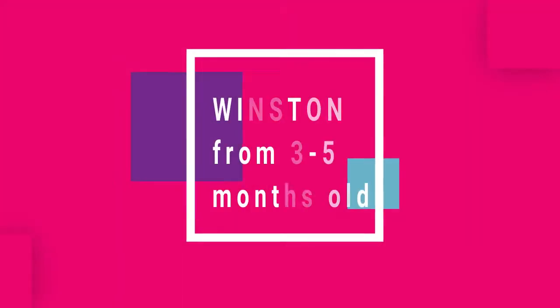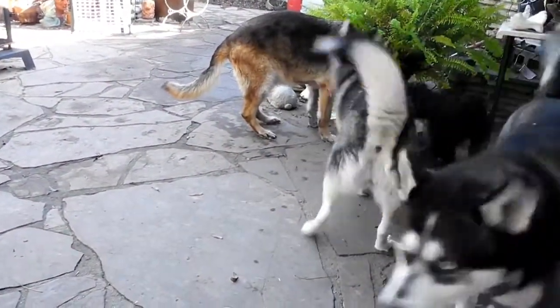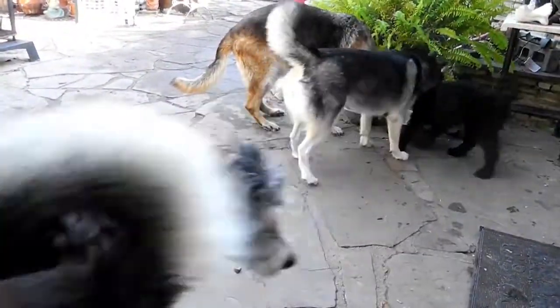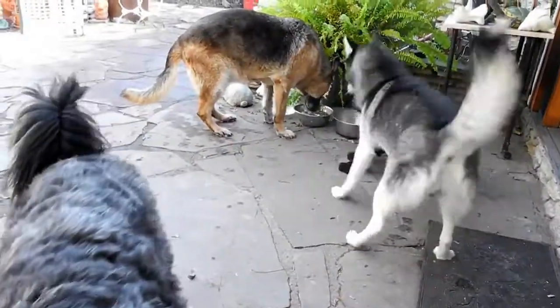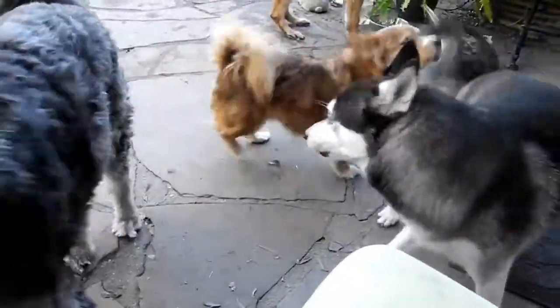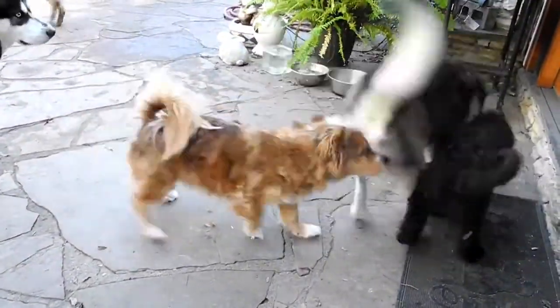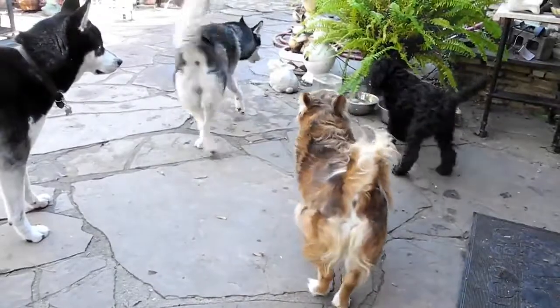This little ball of black fur is... This is Winston on his very first day with all of these adult dogs. And they're giving him a little bit of a rough time, but he is obviously able to take it.